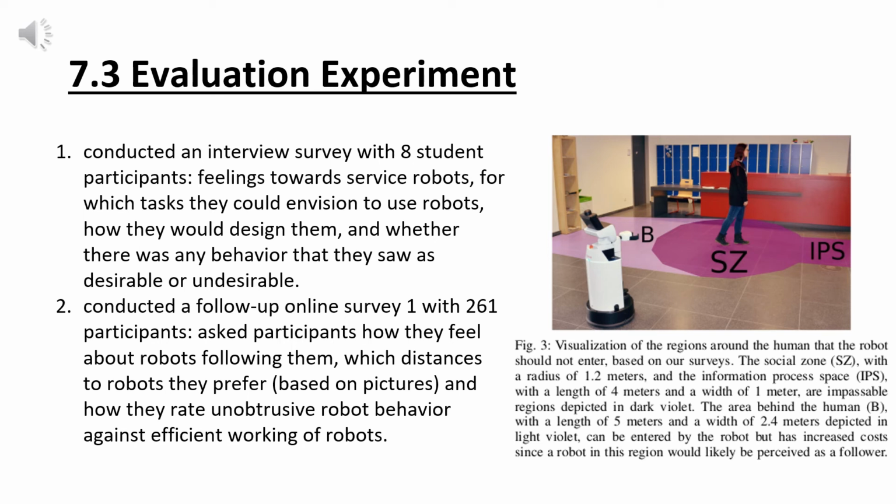A service robot represents a typical example of an unfamiliar entity inside a social context. We model the social zone (SZ) as a minimal distance that the robot must hold to humans. Furthermore, as noticed by another researcher, objects inside a rectangular area with a length of 4 meters and a width of 1 meter in front of moving humans are considered as potential obstacles. This area is called the Information Process Space (IPS). Moving inside the IPS does by definition disturb the path planning of humans, and a robot should avoid this area to reduce interferences.